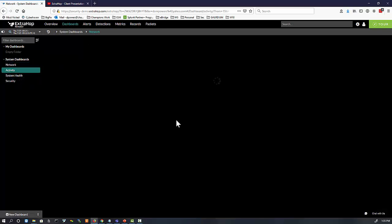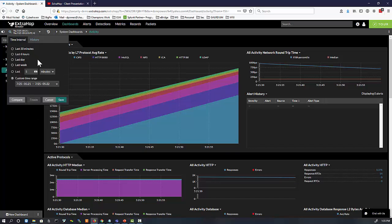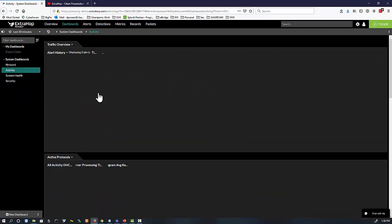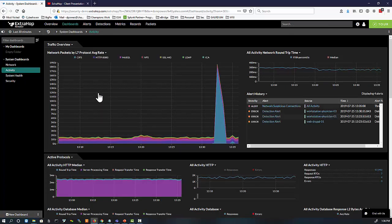So I'm going to jump over here to the default system dashboard and look at some of this activity. A couple of things I should probably point out. This is demo data, but by default, I usually look at the last time. So I'm actually going to switch this to the last 30 minutes. It's demo data, so let's just see what I see here. But from this perspective it's, hey, what's going on in the last 30 minutes?